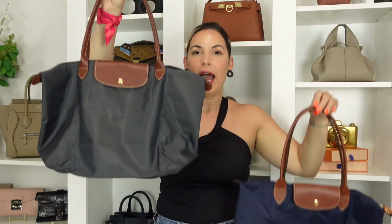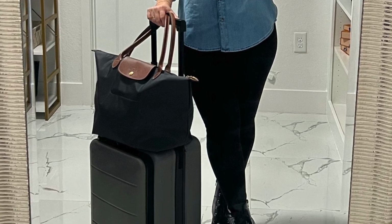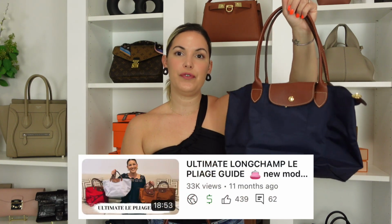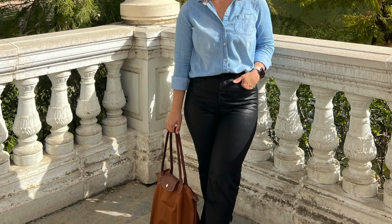And just as you can see the size difference of these two, I definitely feel like the larger size is a great personal item, even a great work tote sort of option. While the small one, you can definitely still fit a 13-inch laptop in. So it could work for you to take it into the office, but I do feel like this size in particular is great for everyday errand running, or if you are traveling, it is a great size to pack into your luggage and then actually use while you're exploring the city or your final destination.